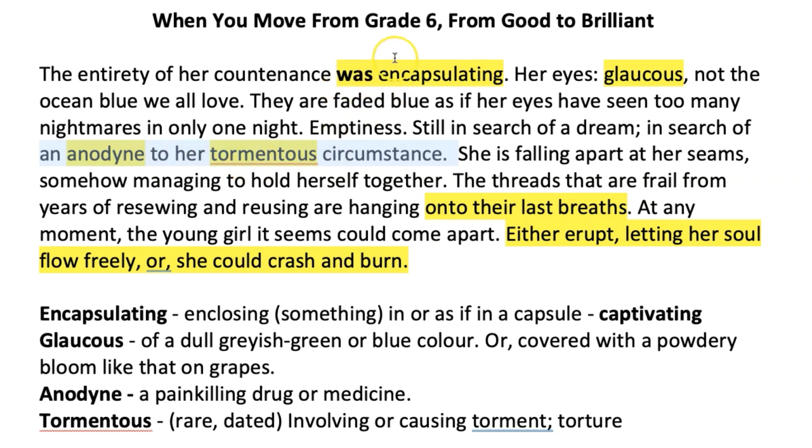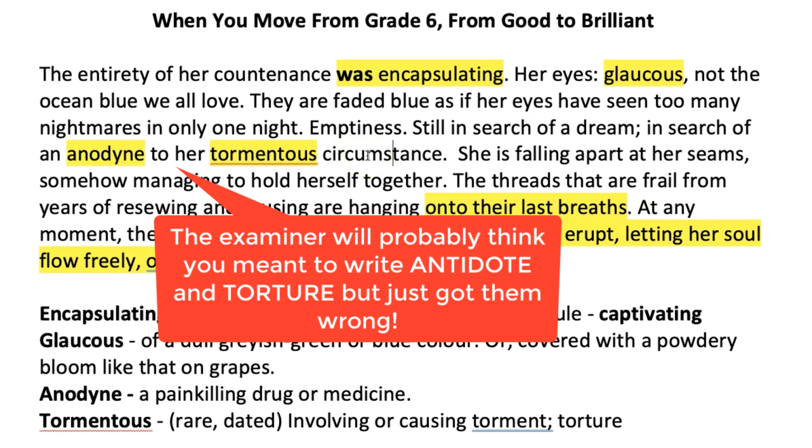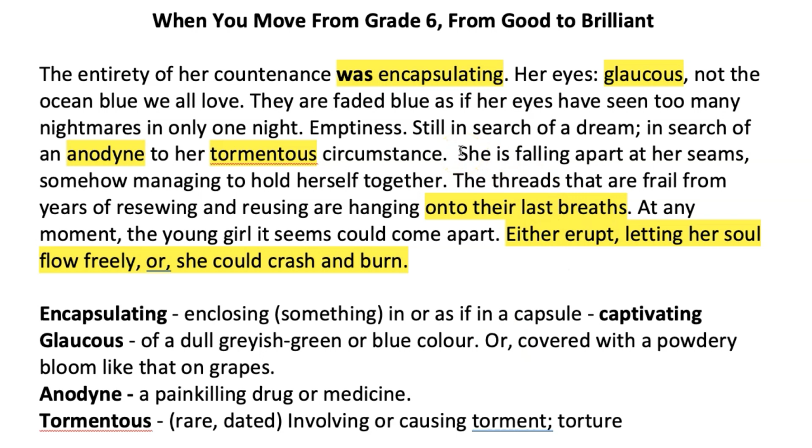was and the very strange use of encapsulating. So although glaucous, anodyne and tormentous are brilliant vocabulary choices in terms of their complexity, they're terrible choices in terms of actually helping your reader understand what on earth you're saying. Then Ella moves on to a quite brilliant metaphor.